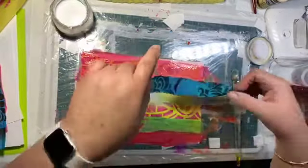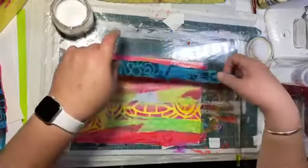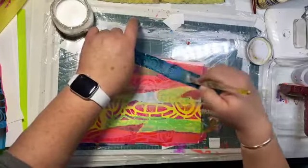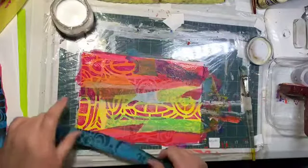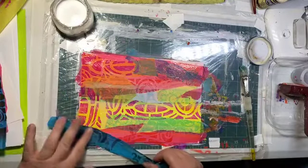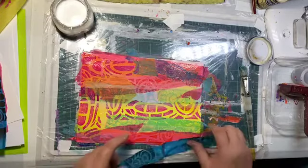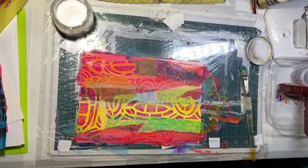No, not really. But I can do this. Now we're getting some colors here. This is getting fun here, right? Now this blue tissue paper is not real durable, and after a few passes like this, it's going to say, no more. So I'm going to stop there and get rid of that.